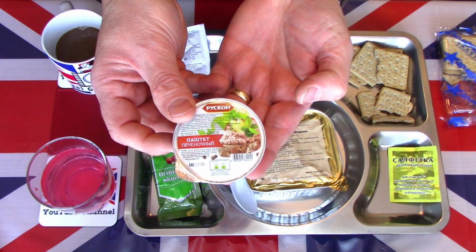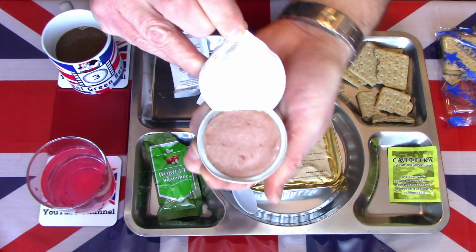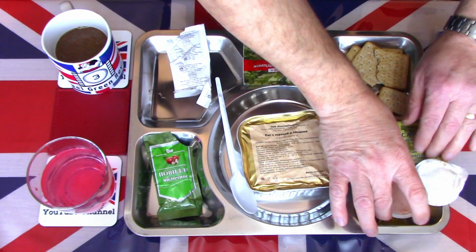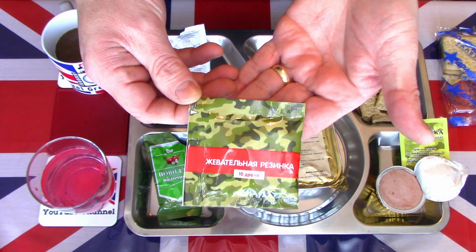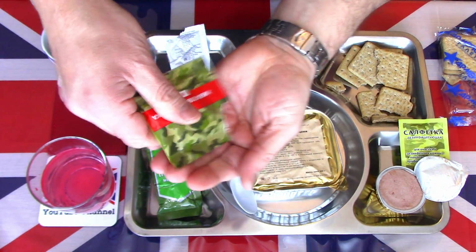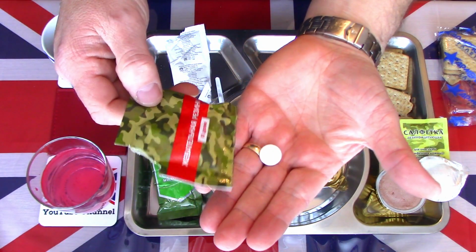Moving on to this beef pâté with beef brains, and it looks like a standard style pâté, and smells like a standard pâté as well. Have a look at the gum, 10 pieces of chewing gum. I wasn't sure if these were mints, but on translation it does actually say gum, so I'll just get one out there. There is 10 in the pack.